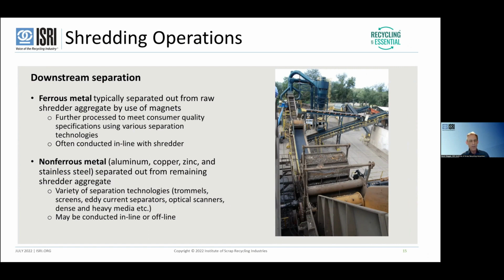After the steel is removed, the remaining material goes to separation to remove non-ferrous metal, and there's a variety of separation technologies. There are trommel screens, eddy current separators, optical scanners, dense and heavy media. Different methods of sorting are used, and there are some newer ones being developed with newer technologies. The non-ferrous metal separation may be conducted inline or offline, depending on the nature of the shredding facility and its relationships with its downstream partners.